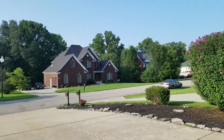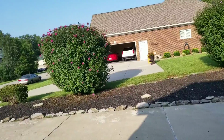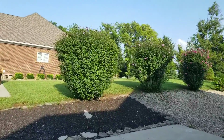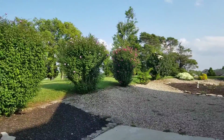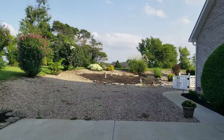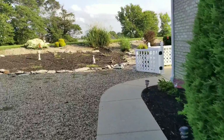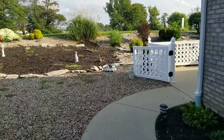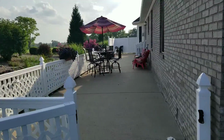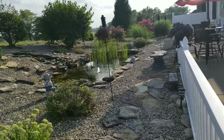The neighbors here around Woodlawn Springs are awesome. Everybody, especially my neighbors on each side of me, are extremely nice. Got beautiful bushes that come up through here. Sidewalk that leads around to the back, to, of course, the patio that I've already showed you. And this is the other end of my running pond.